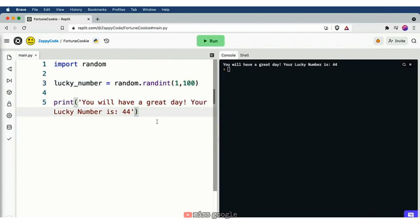So let's go ahead and now take this lucky number and bring it into our string. Do you remember how to do this? This is your chance to kind of bring it all together. If you'd like a mini challenge, I challenge you, get this lucky number to print. Go ahead, hit pause, do that now. All right, hopefully that went well.